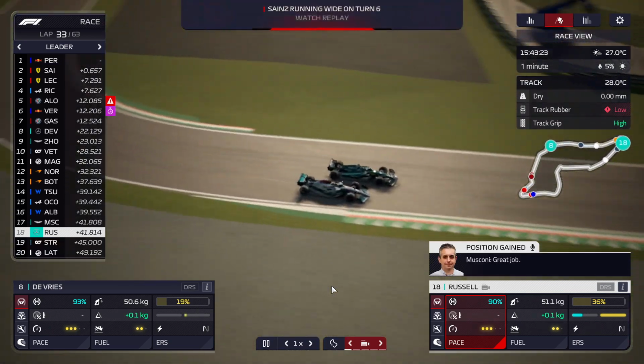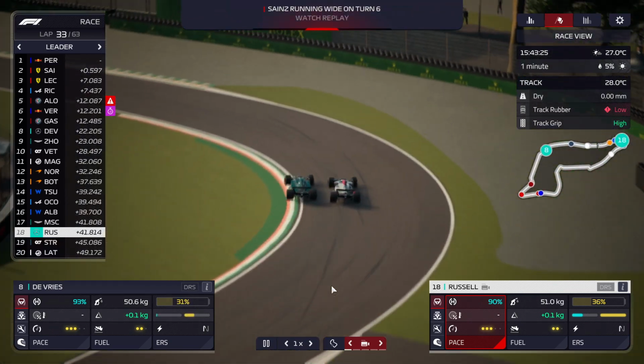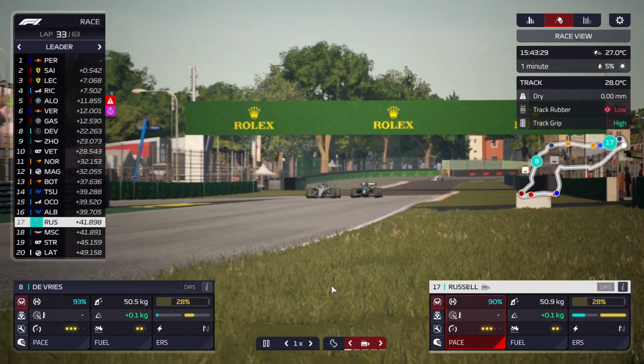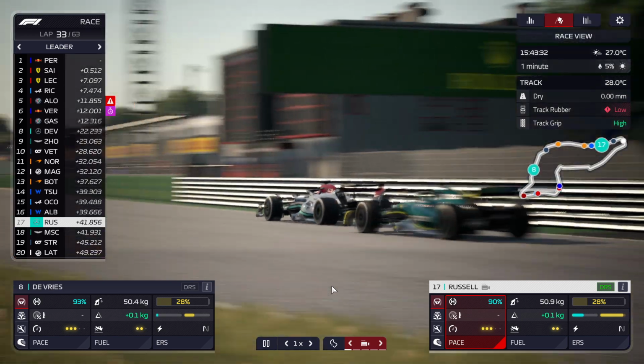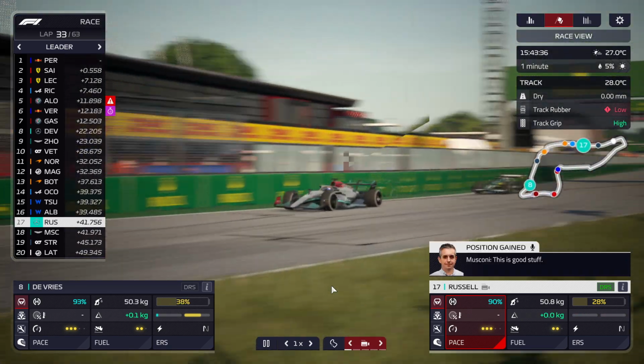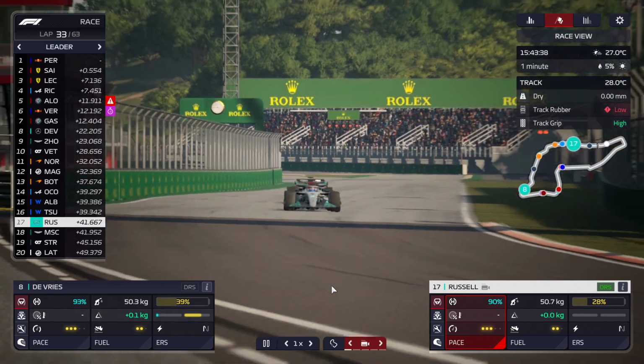Got George taking a look. Great job. Sainz runs wide turn six. Looks like he's fine. Kept it going. George might have DRS here as well as the pass. Very good. Up to P17. Let's go track down this Williams.